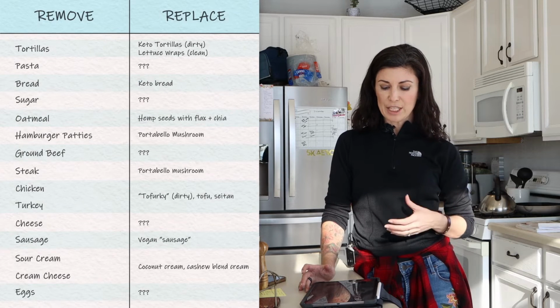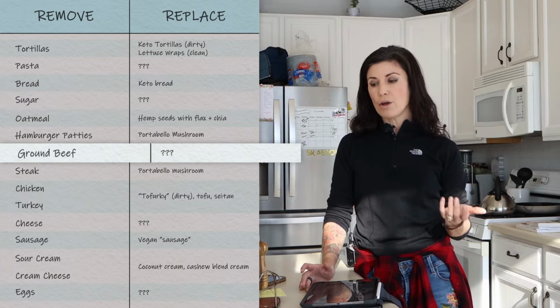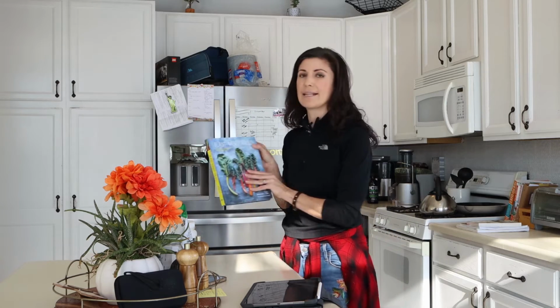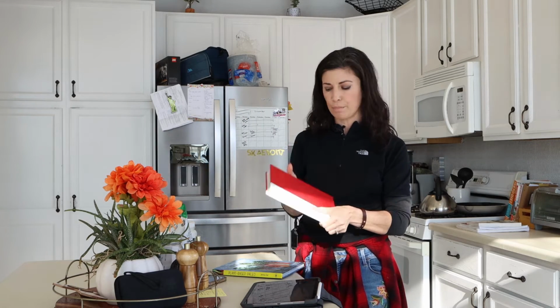Now, if I get to a place where I just don't know, for example, ground beef, what can I use for ground beef if I want to make tacos? Well, using some Google searches can help, or getting some cookbooks can help in some of these areas. So for example, you can get some plant-based cookbooks, you can get some more ketogenic type of cookbooks, and there's so much great advice in these books on how to create these mock types of foods.